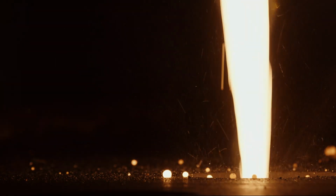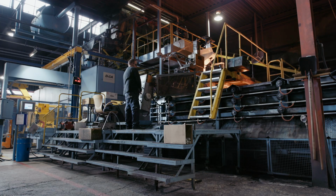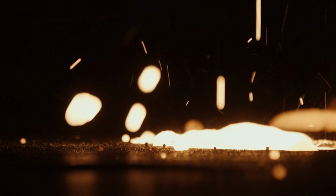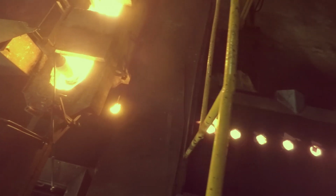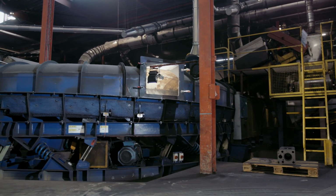In creation step 2, the liquid iron is poured into sand molds. The molds pass under an automated pour machine. Hot metal pours into the sandy cavity. The cast iron conforms to the shape of the pot. The molten molds travel along the line, taking about an hour to cool down. The sand cake pots move into a shaker that rocks and vibrates to loosen the sand.